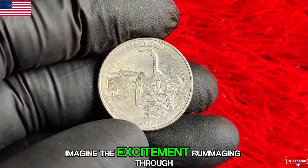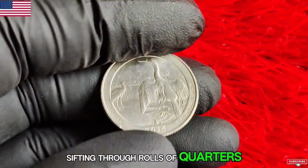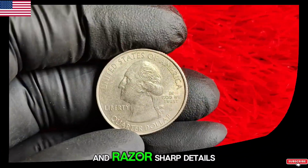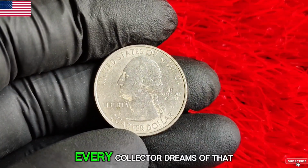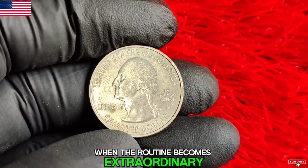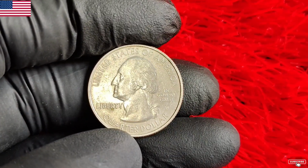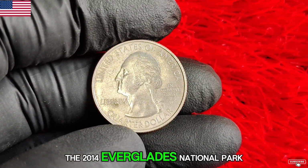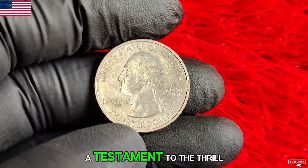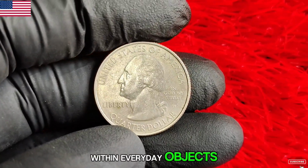Imagine the excitement, rummaging through your coin jar, sifting through rolls of quarters, hoping to find a gleaming specimen with perfect surfaces and razor-sharp details. Every collector dreams of that moment, when the routine becomes extraordinary and a simple coin transforms into a life-changing treasure. The 2014 Everglades National Park quarter is a symbol of that dream, a testament to the thrill of discovery and the endless possibilities hidden within everyday objects.